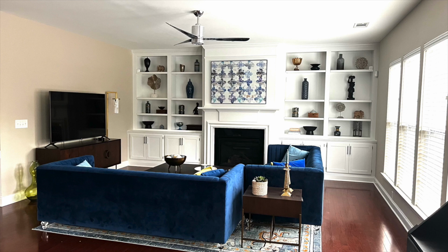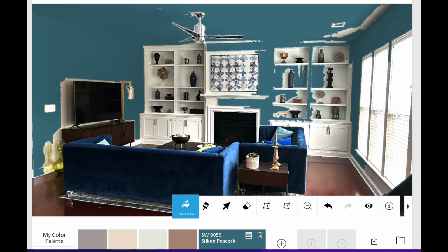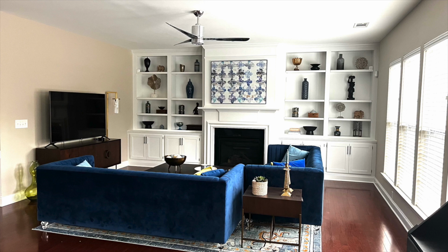Now, back to my current color of my living room. And the second color I chose, and the colors I prefer for 2023, is Silken Peacock. This is one of the colors I love. This is super pretty. I absolutely love this color. As you can see, it looks gorgeous in any room, especially with one with lots of light.